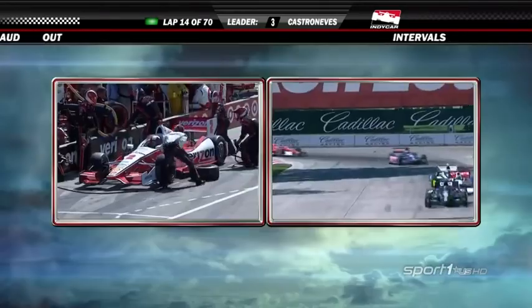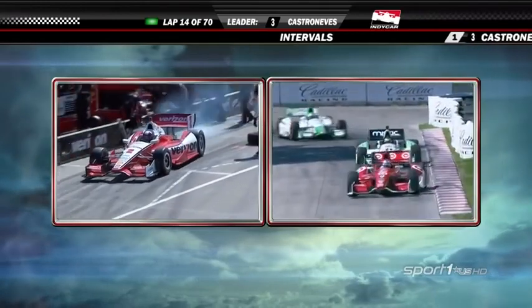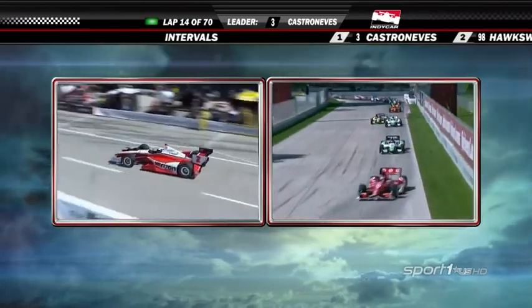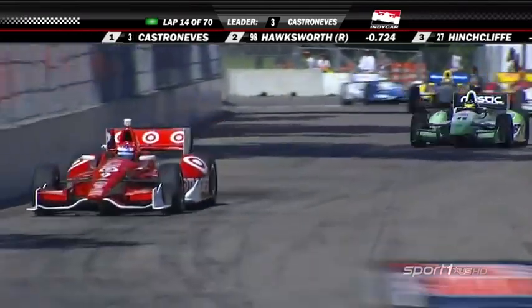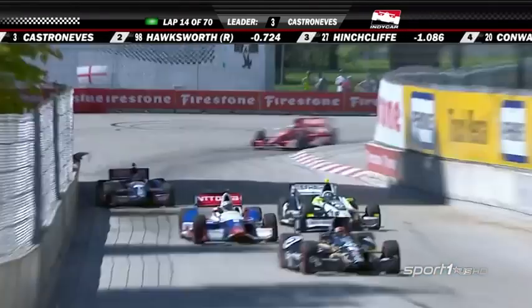Juan Pablo Montoya is on the pit lane, Doc. They had to call him in. The tires are just going away. He was skating in sideways. They had to come in and get the reds that are basically the softer tires that are just worn out and go to the blacks. Montoya having to pit early because the tires had gone away.